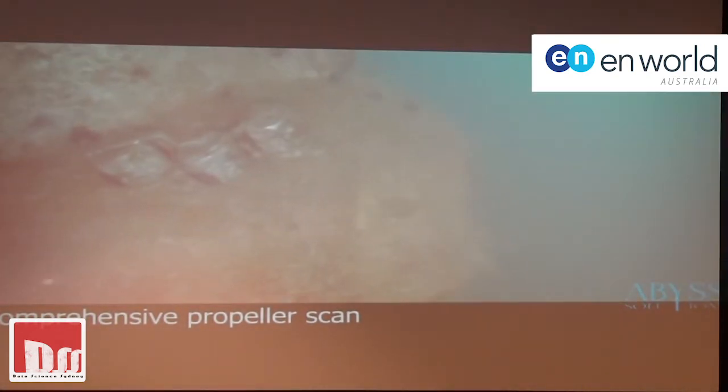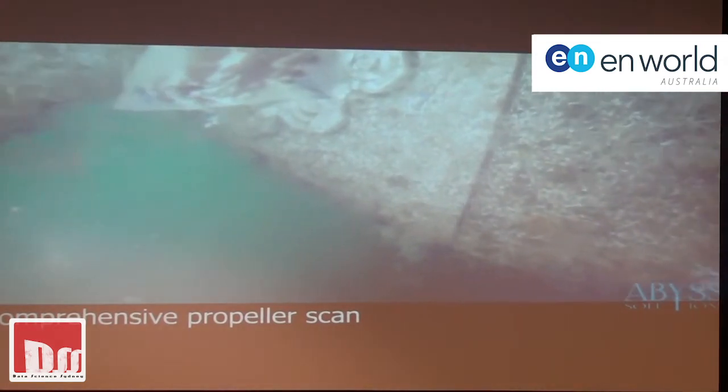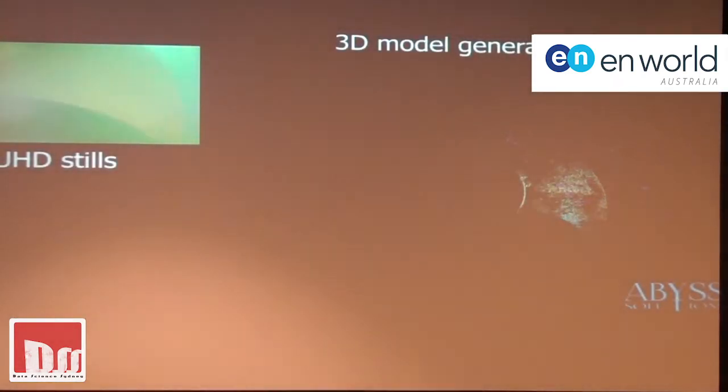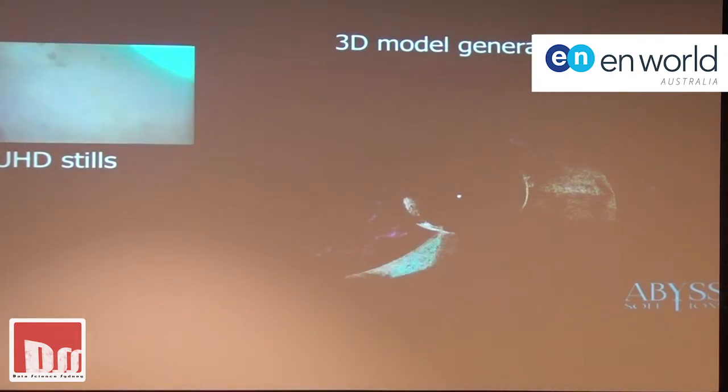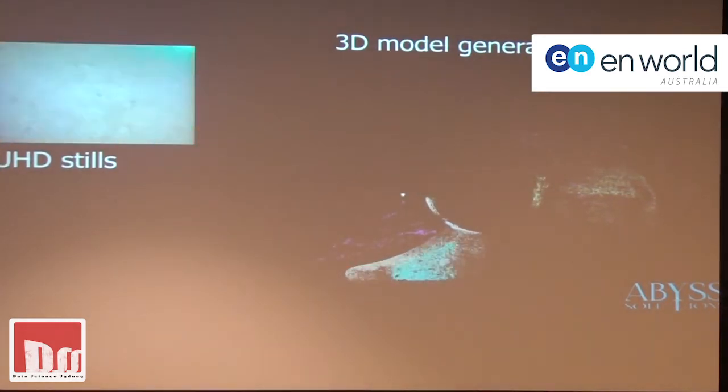The client here came up to us and said, look, I've got this new ship propeller, and it is experiencing some accelerated corrosion. And I'm not sure exactly how that is happening or what the extent of that is. So we went out there and collected the data systematically underwater. The thing with underwater imaging is that you can't see very far. So when you look at individual images, you have no idea what's happening at a broad scale.